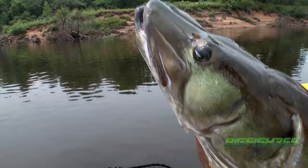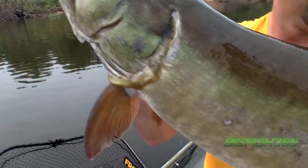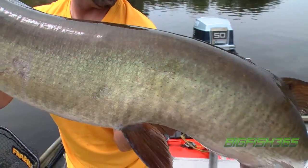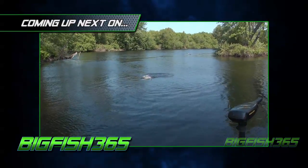What a river giant. When it comes to topwater muskies, river style in the summer, it doesn't get any better than that. Look at that fish. After the break on Big Fish 365. There he is. Real good one, right up in that slack water.